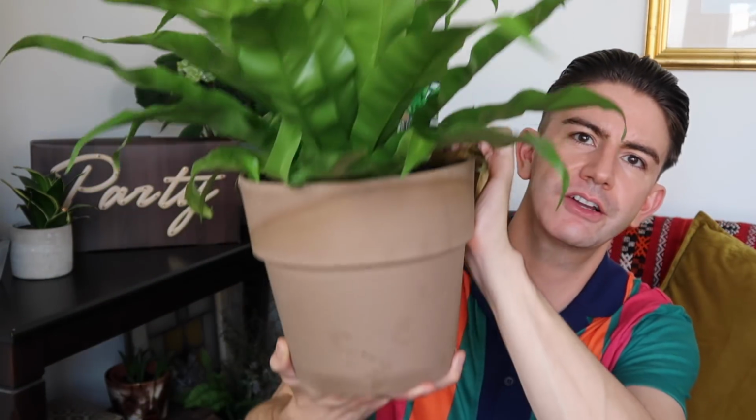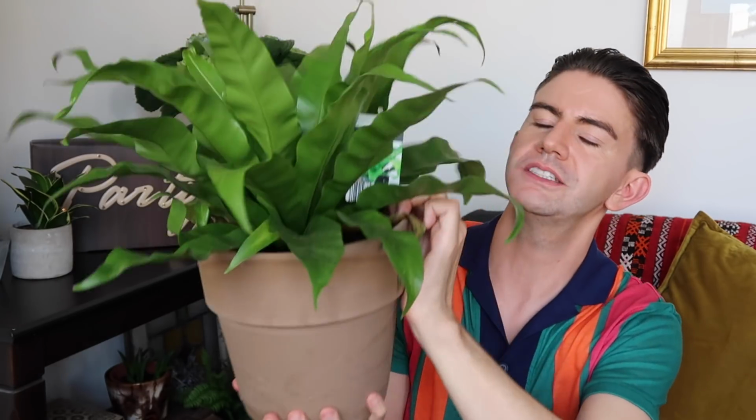This one came from Lidl and this is an Asplenium. I hope I'm saying that correctly for you. As usual, the labels on the plants don't have much info. This one likes half and half sun, not too much water, and a temperature of between 15 and 25 Celsius. Beautiful, beautiful plant. It came in this terracotta pot. This was $12.99. It's such a nice plant. These are quite unusual, aren't they?